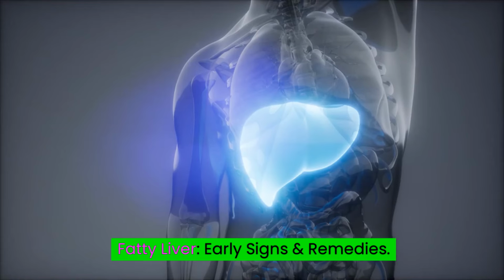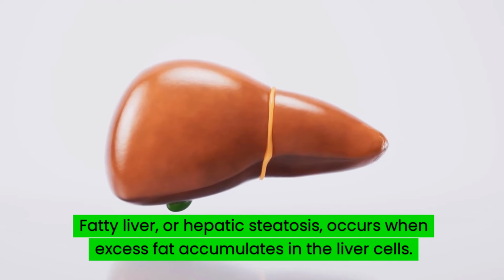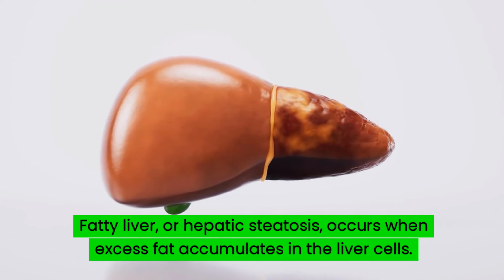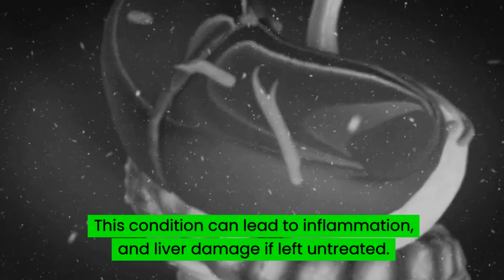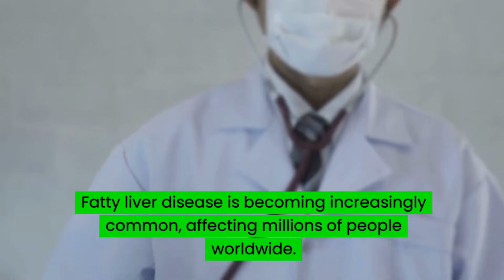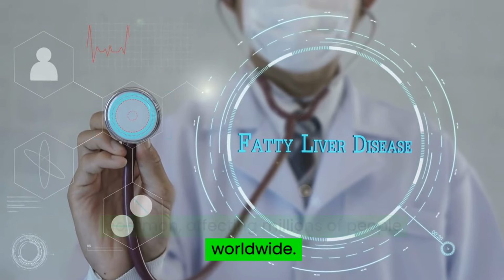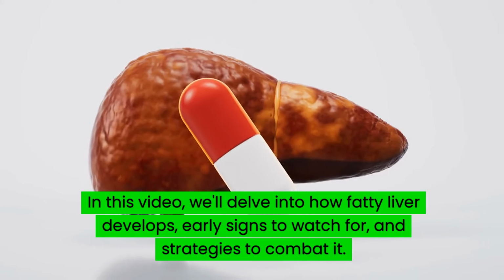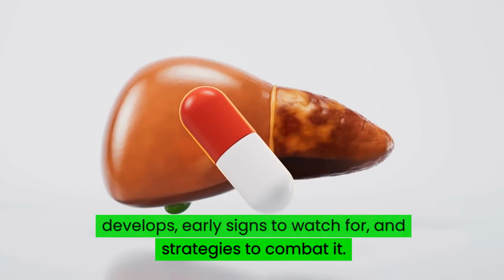Fatty liver, early signs and remedies. Fatty liver, or hepatic steatosis, occurs when excess fat accumulates in the liver cells. This condition can lead to inflammation and liver damage if left untreated. Fatty liver disease is becoming increasingly common, affecting millions of people worldwide. In this video, we'll delve into how fatty liver develops, early signs to watch for, and strategies to combat it.